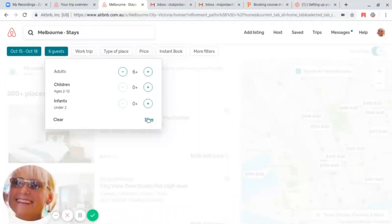So I want to have 6, and obviously put in children and infants and things like that, because you may want a property that is suitable for infants, which means they might have portacots, high chairs and things like that for you.